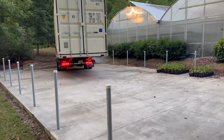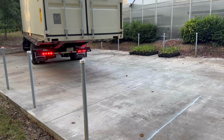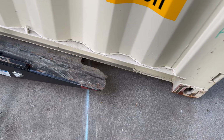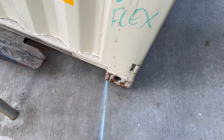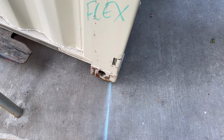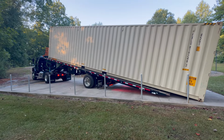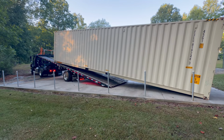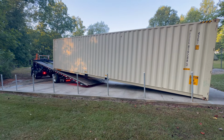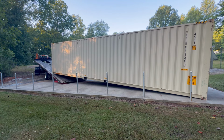The angle is a bit steep for them to get to these chalk lines here, so they're probably going to back it up a little on the grass, and then we'll move it with the skid steer later. So now that he's dropped the corner, he'll lower out, and he's going to try to push the front in a little bit so it's less work for me with the skid steer. So I appreciate that. This is going to be good.